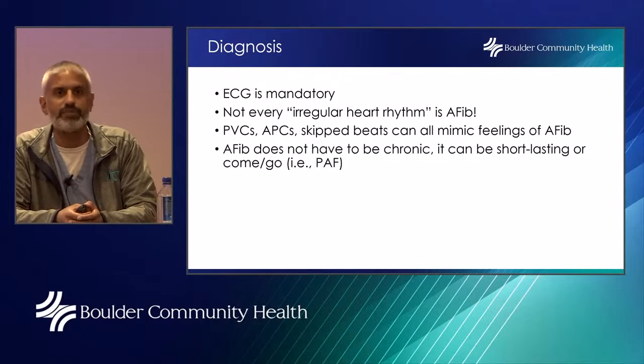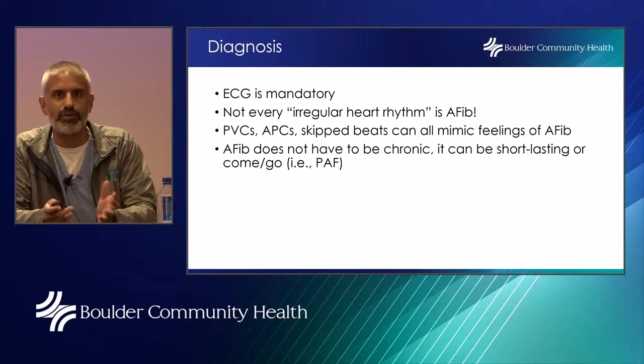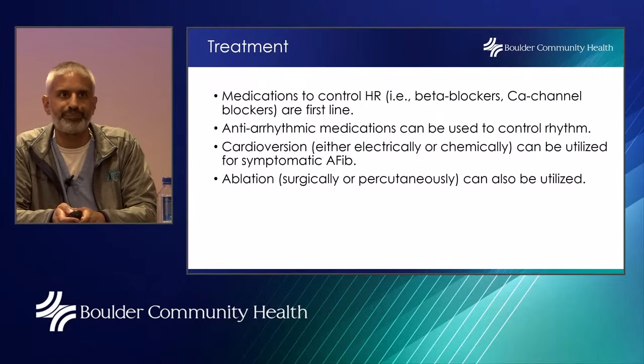And it does not have to be chronic. It can be short lasting or come and go, hence the name paroxysmal atrial fibrillation. So it's important to keep in mind, AFib can be permanent, can come back and forth, or can come in a blue moon. The truth is, AFib can be like a boomerang. You may have it once, and then 5 years later, it comes back again. So just keep this in mind as we go on tonight.